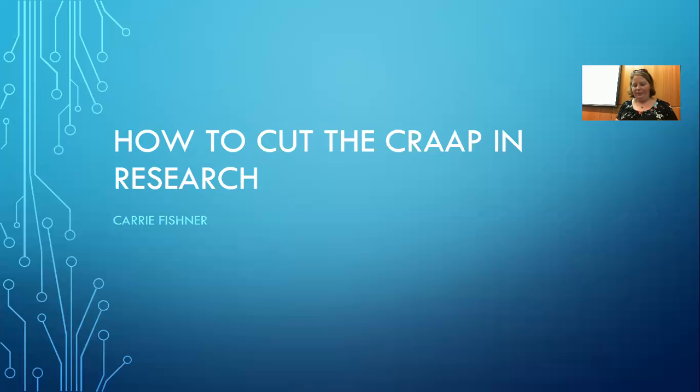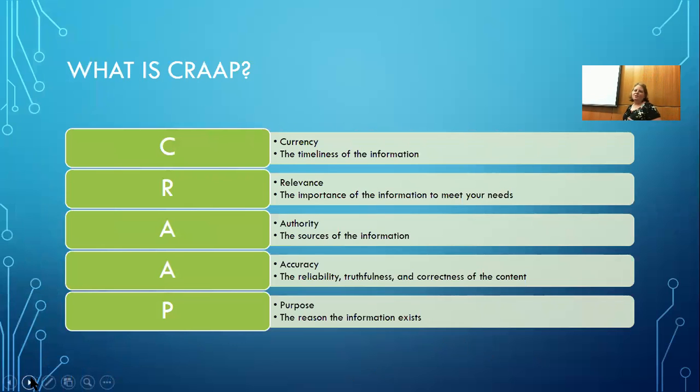So what is CRAAP? It's a really simple test. It's easy to remember. It's 5 questions that you need to ask whenever you're looking at a source. There we go. So CRAAP is an acronym. Each of the first letters stands for something, okay? Currency, that's our first word. We want to know the timeliness of the information. And we're going to go a little more in depth on each of these. Relevance, the importance of the information as it meets your needs. Authority, who wrote it? Where did the information come from? The accuracy is the reliability, the truthfulness, or the correctness of the content. And then the P, which is the purpose, the reason the information exists.